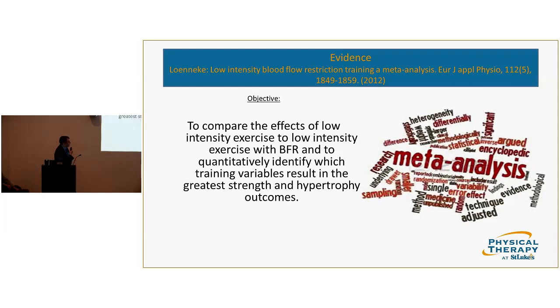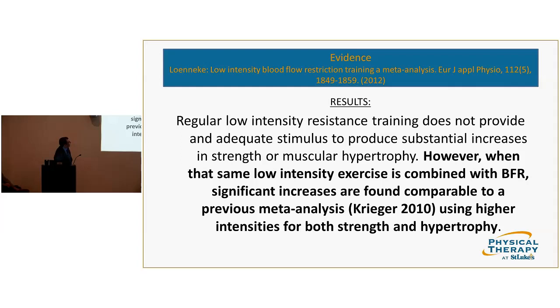There's been enough research, there are systematic reviews and meta-analyses. This one was from 2012 to compare the effects of low-intensity exercise to low-intensity exercise with blood flow restriction, and to try to identify which training variables would result in the greatest strength and hypertrophy outcomes. So the results show, again, I know this is getting a little bit redundant, but you've got to hammer it home, and there's evidence to support this. Low-intensity resistance training alone does not provide an adequate stimulus to produce substantial increases in strength or hypertrophy. But the same exact exercises with the cuff, you will get results comparable to high-intensity training.